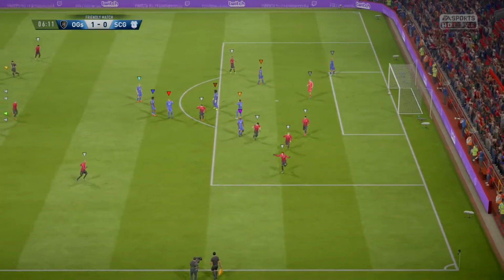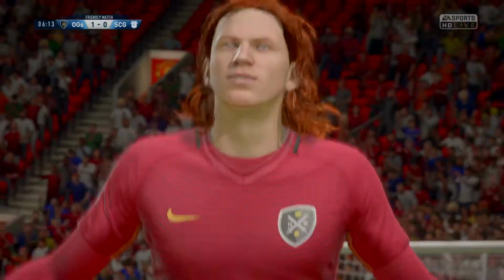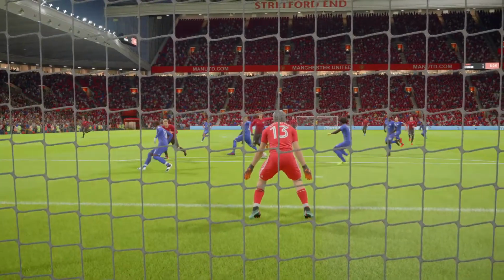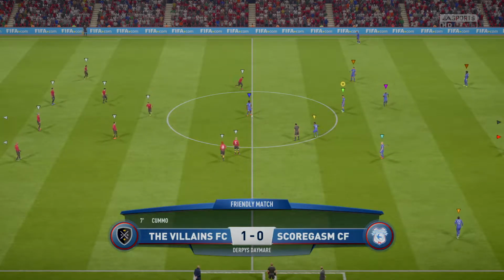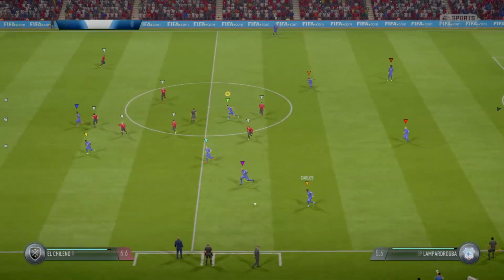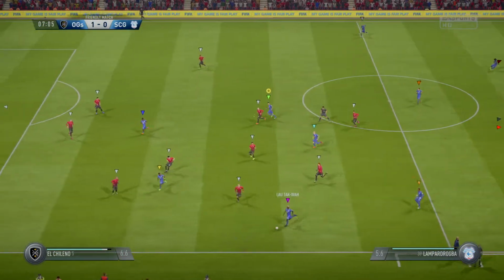They deserve that goal. They've been the better team early on. He can't have scored many better than this, with the bend he's imparted onto the ball. Well, give him credit. You could see exactly what he set out to do there and executed it perfectly. So the first goal, it's 1-0.